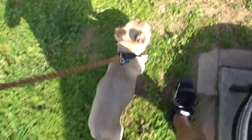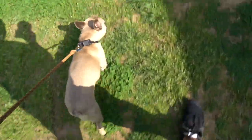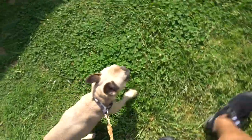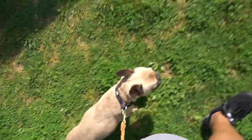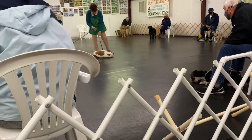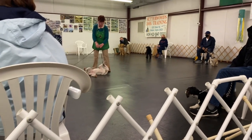So you see how he wanted to go ahead of me? We start to work on this, a lot of practice with this. And turn around. Make sure he stays with his owner. Let him walk out in front of him. Good boy. Making sure he's not going past you outside of a safety zone, that sort of thing, to make sure he's restrained and by his owner at all times.